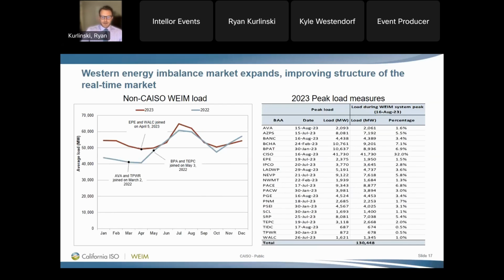The Western Energy Imbalance Market expanded in 2023. Three balancing areas joined the WEIM: El Paso Electric, WAPA Desert Southwest, and Avangrid joined WEIM on April 5th, 2023. This graph is focused on load measures, so we don't see Avangrid on it because they're a generation-only balancing area. Just El Paso Electric and WAPA. The graph on the left shows the average load for non-CAISO WEIM areas. El Paso and WAPA's peak load was about 4,900 to 5,000 megawatts combined.